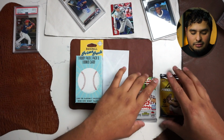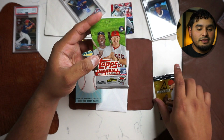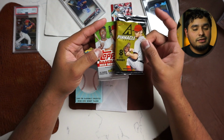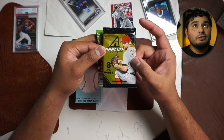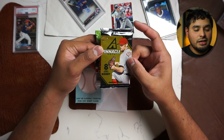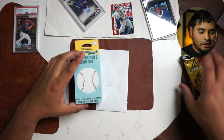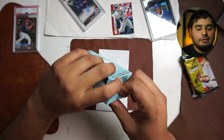Okay, so there is our Series 2, 2016 card potential to get a Fernando Tatis. And this is the hobby pack that I told you guys. This is very typical in these packs. It is 2013 Pinnacle Hobby. So, well, it's okay. I mean, nothing really crazy we don't get from there. Let's open the other pack, which should be the same thing.